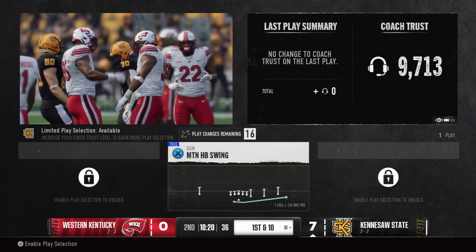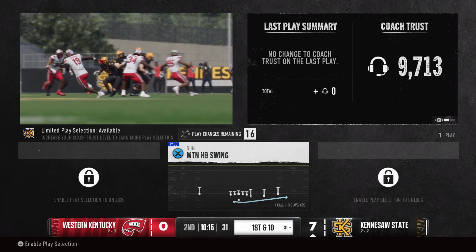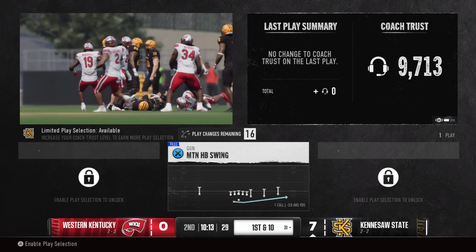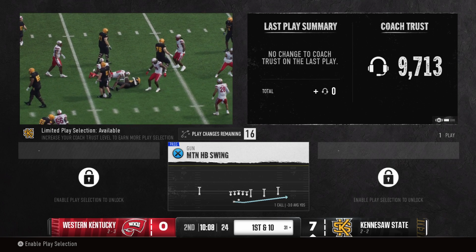Well, I know this is an offensive line that has a ton of pride. They want to come out each and every game and really impose their will on the D-line. They got just enough push there on that run play to pick up the first.